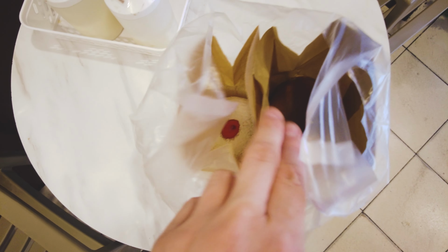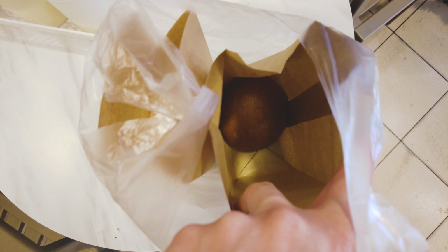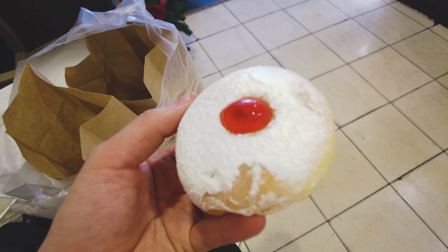So I got the Belgian bun, the coffee bun, and vanilla. Also, I got a drink, blueberry yogurt. All right, let's try it. Belgian bun. I thought there'd be stuff inside of it, more stuff. Yeah, it's pretty good. Is that coffee bun? It's like real coffee. It's good.